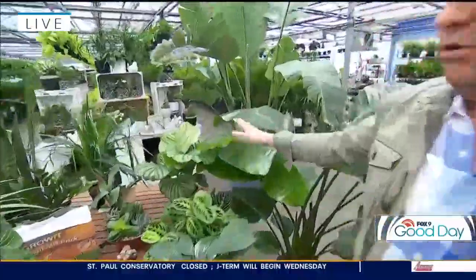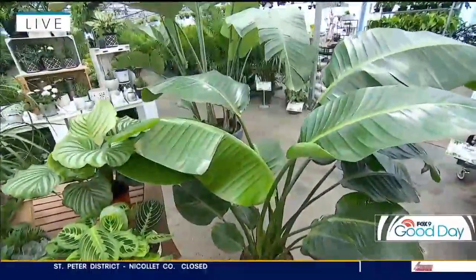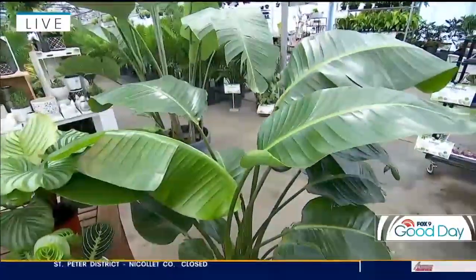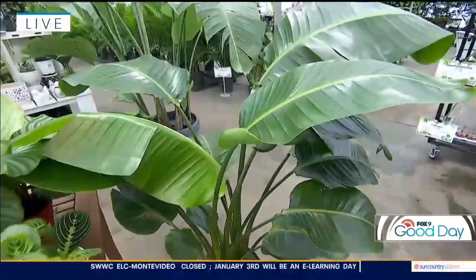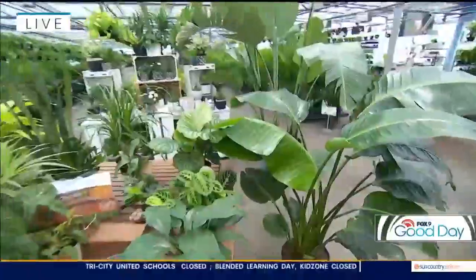And also bird of paradise, talking about big, bold, beautiful foliage. This is older age, especially architecturally and in interior designscaping. Bird of paradise is kind of like the new ficus, if you like, as far as popularity.